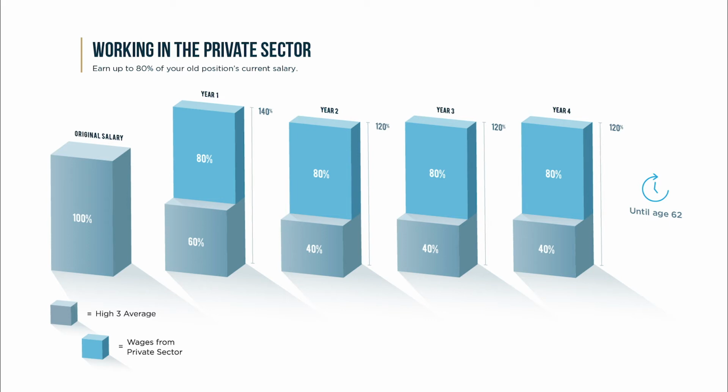Okay, so we have another chart here. Let's dive into this a little bit so we can see what it would look like while working in the private sector in addition to receiving your monthly annuity. Anna, can you break this down just a little?